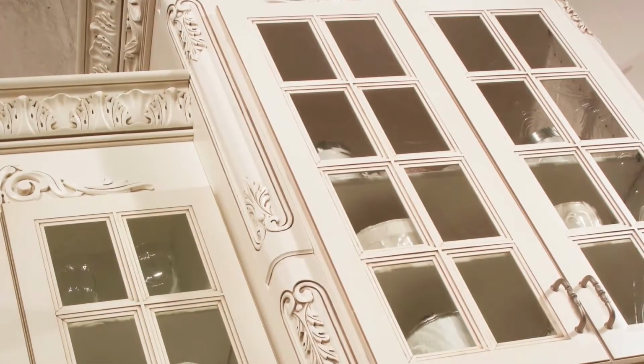Flush ends are a popular option for the sides of cabinetry. Fieldstone Cabinetry creates flush ends by hand. We route, putty, and then sand, all by hand, for the best looking end panel possible.